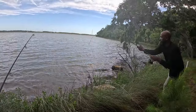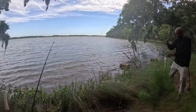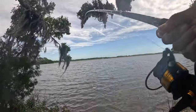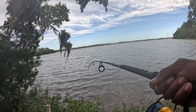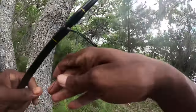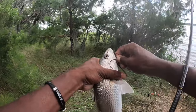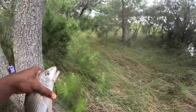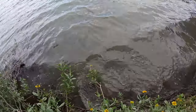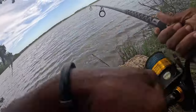That's a red? Yeah, red. Yeah. I thought it was another croaker. Little guy. Little red. Little red. Little guy. He tried to take my dang rod out my rod holder, I meant.